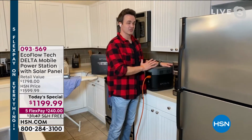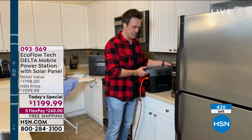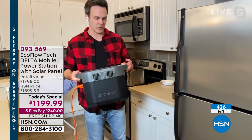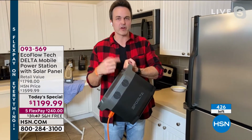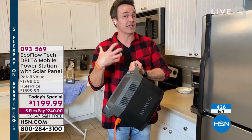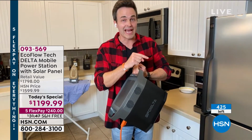They thought about a lot of things. It's also made of aerospace aluminum, so an aerospace aluminum chassis. It weighs about 30 pounds, so it's sturdy, but let me tell you this. The equivalent gas power generator, meaning to get this amount of power out of a gas generator, those weigh 70 pounds dry without gas or oil.